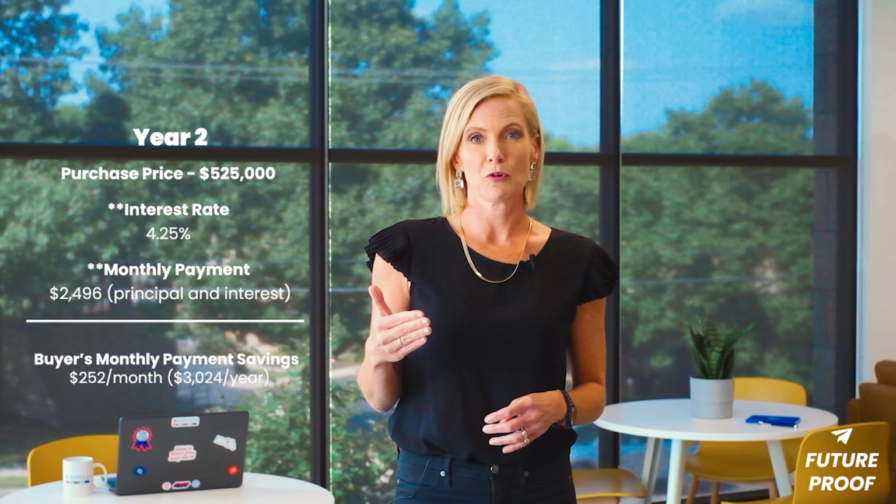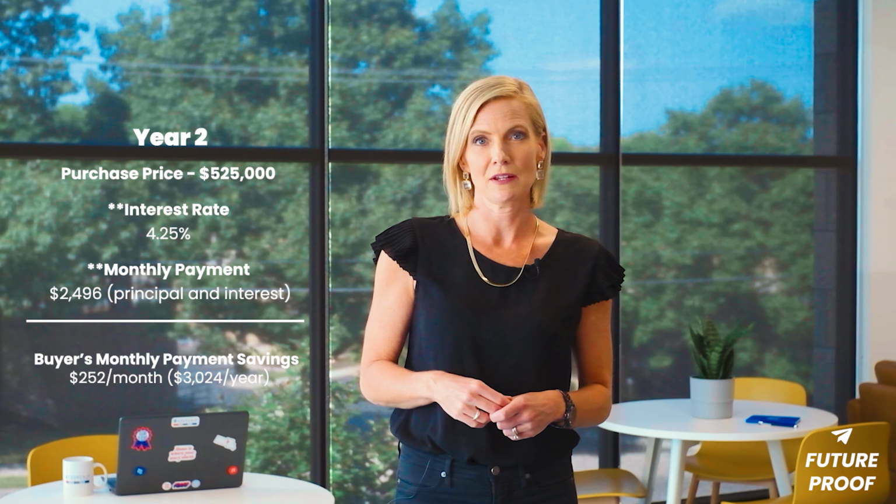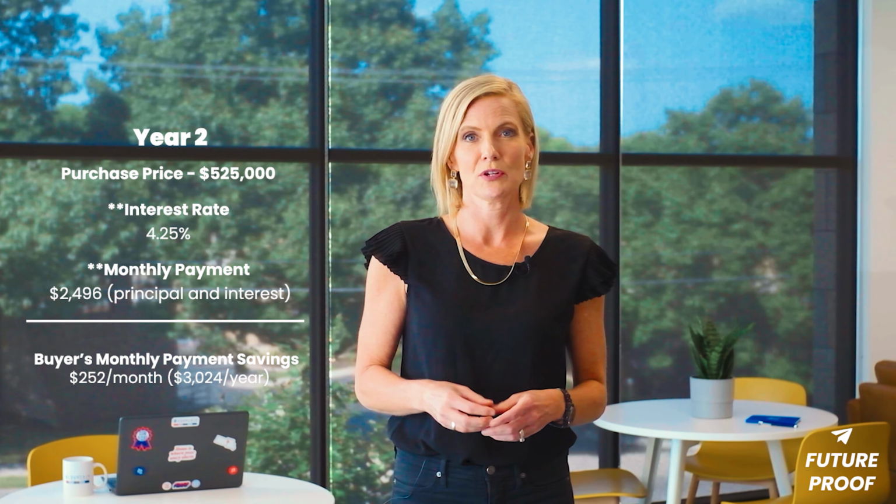So in year 2 of this program, that interest rate is reset to 4.25%, but that is still saving them over $300 a month in their payment, over $3,000 a year. You can see what a significant savings that is in the first 2 years, nearly $10,000 based on that seller credit that you issued. Again, when you see a listing that says this property available at an interest rate of 3.25% and then 4.25%, that's going to get a lot of buyers' attention. It's also going to protect your commission because you're not taking a price reduction on that property.